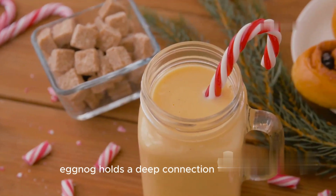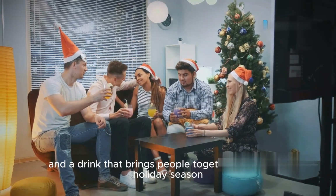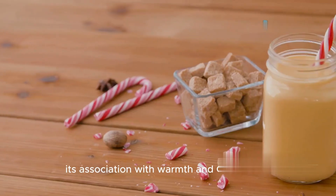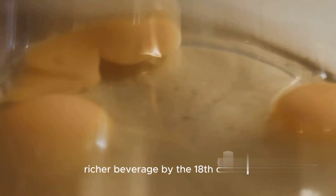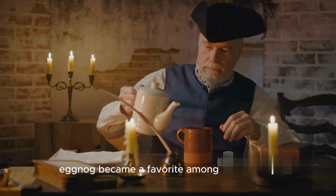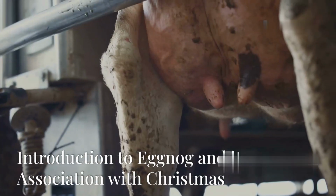Eggnog holds a deep connection to Christmas, both as a festive tradition and a drink that brings people together during the holiday season. Its significance lies in its rich history, its association with warmth and celebration, and its role as a symbol of holiday indulgence. Originally, eggs were not included, but over time, eggs were added to create a thicker, richer beverage. By the 18th century, eggnog became a favorite among the wealthy, who enjoyed it with expensive ingredients like cream and sherry.